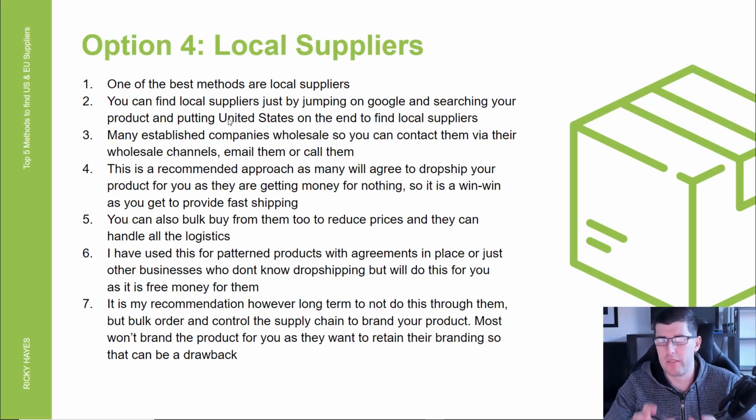Okay, so we're getting a bit more advanced now. As you can sort of see, we've gone from beginner to intermediate. We're getting more advanced, okay, guys? But this is one of my favorites. Now, I was obviously not the first ever to come up with this, but local suppliers. It's one of the best methods: local suppliers.